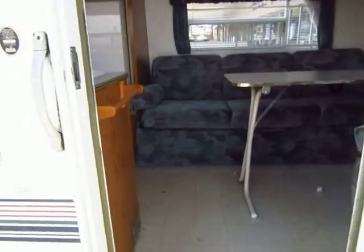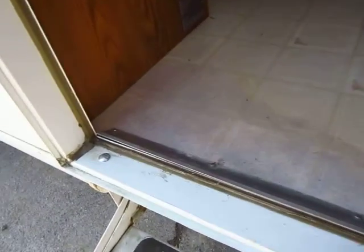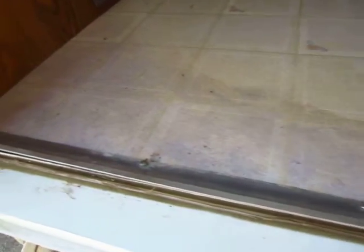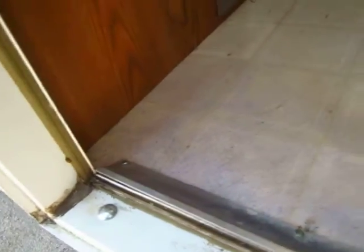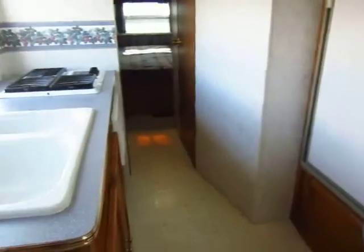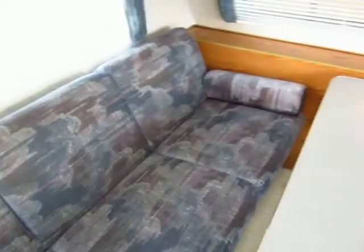Now, one of the reasons I put these videos together is to show you the good and the bad. There is something here I want you to be aware of. It looks like either a seal around a door jamb might have failed briefly before it was addressed, or a door might have been left open in the rain. This is solid, but a little bit of water got under this chunk of linoleum, and that's why it's discolored. It's not something I'm super happy about, but you're going to spend money on this, and you deserve to know that it's there.